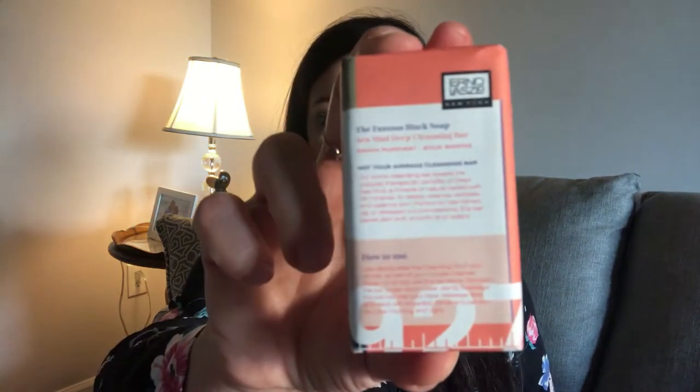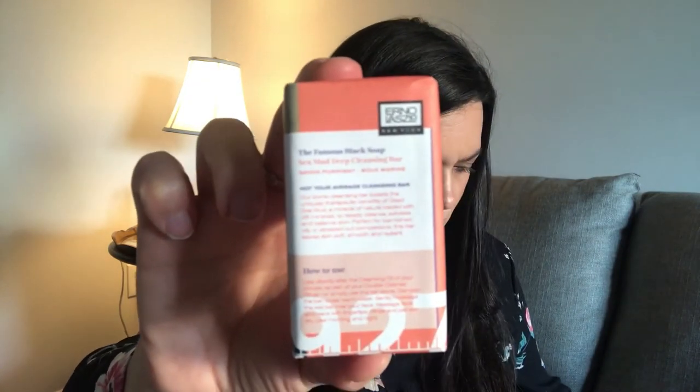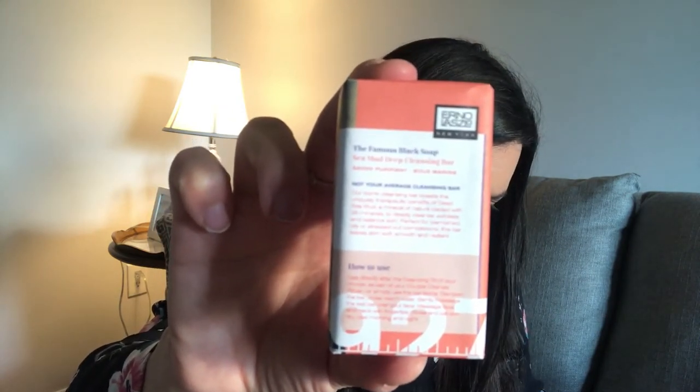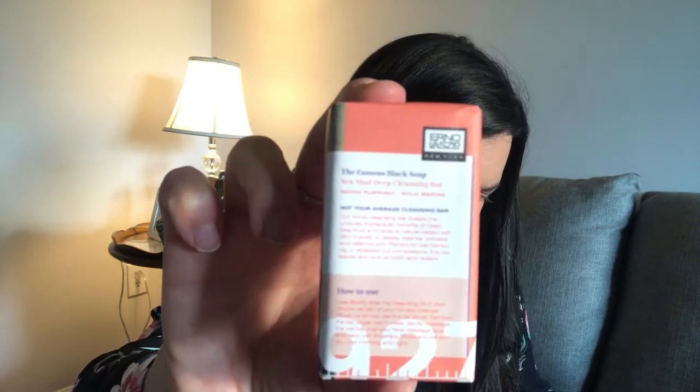So there is that. Then the next thing we have is from Erno Lazio, and this is the famous black soap, Sea Mud Deep Cleansing Bar. So there's that. I remember seeing this somewhere. I don't know if this is their full size. It looks pretty small. But the price on this would be $38. But like I said, not sure.